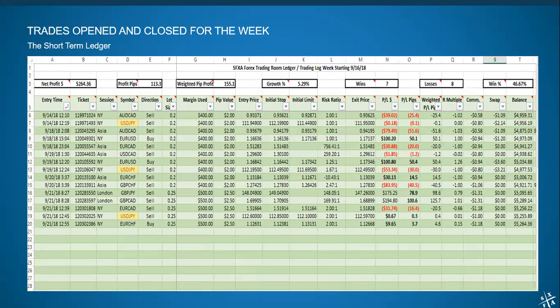The only other trades that I would like to highlight is that we did manage to take a few pips out of the euro dollar, and we did that twice. We actually took the same pips twice as the euro dollar moved in a very tight sideways pattern of about 50 to 70 pips up and down. So those trades also helped out for the week, and I'm grateful to the euro. Anyway, that is the short-term ledger, and that covers our account reviews.